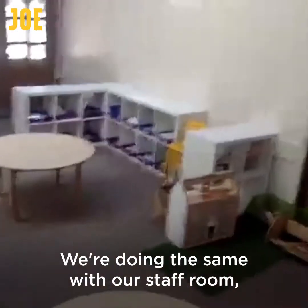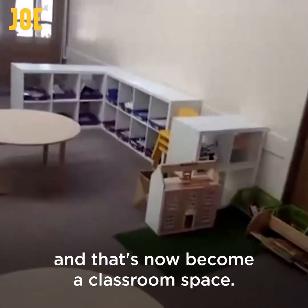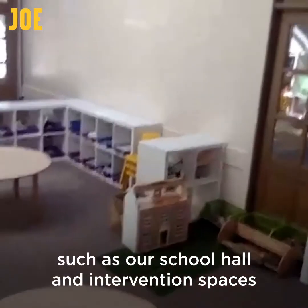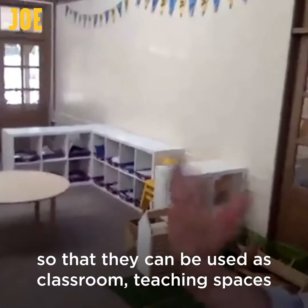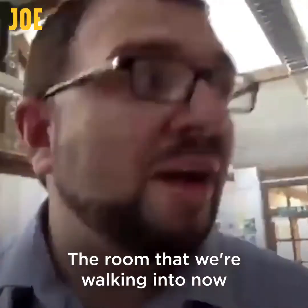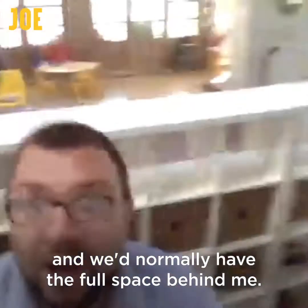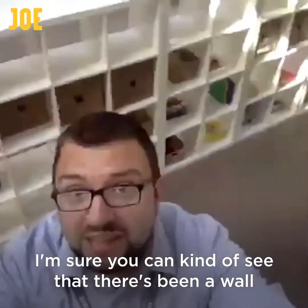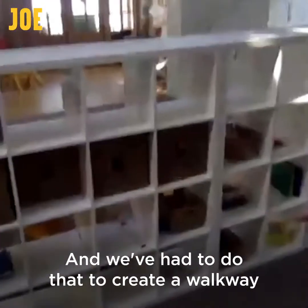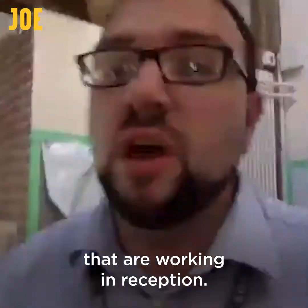We're doing the same with our staff room. Our staff room is gone, and that's now become a classroom space. And we're looking at converting other spaces, such as our school hall and intervention spaces, so that they can be used as classroom teaching spaces moving forward. The room that we're walking into now would normally be our reception classroom, and would normally have the full space behind me. I'm sure you can see that there's a wall that's been erected, and we've had to do that to create a walkway and keep a separation between the two groups of children that are working in reception.